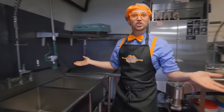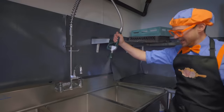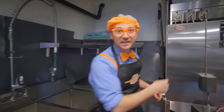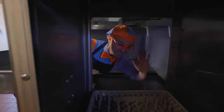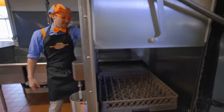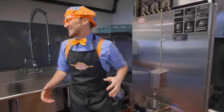Whoa, a giant sink. Woohoo! This is where I clean a lot of dishes. Speaking of cleaning dishes, look, this is a dishwasher. You put a lot of dirty dishes right here and then you close it down. Yeah, that is awesome.